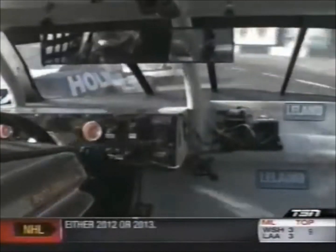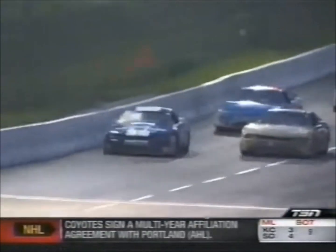Sort of patience as J.R. Fitzpatrick picks up a spot. Now look at Mark Dilley in the 9 car sliding back up on the outside. Brad Graham will take a position as well. But wow, three wide here at Delaware Speedway, the Keystone Light 200. And yeah, business is picking up.